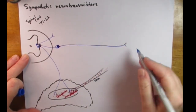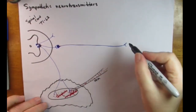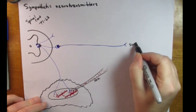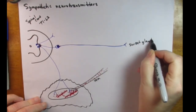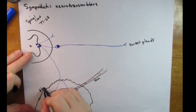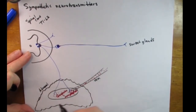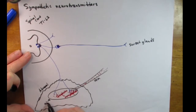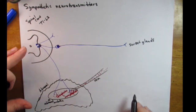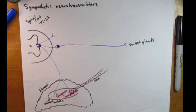I haven't drawn the ganglion here, but if you want to draw a little black circle around it to remind yourself it's in a ganglion, you certainly can. Now this particular one, it's blue and blue: preganglionic blue, postganglionic blue. Remember that this is the special one that goes directly to the sweat glands. And here I finally remembered to label our adrenal gland in general and our adrenal medulla. Adrenal is a word that means on top of the kidneys. So this is a gland that sits right on top, just superior to the kidneys.